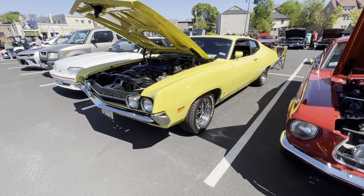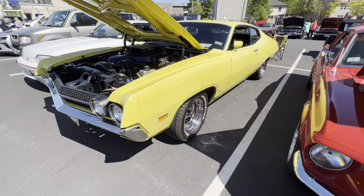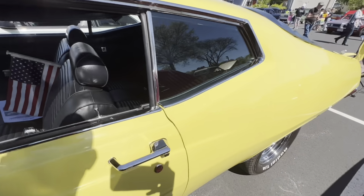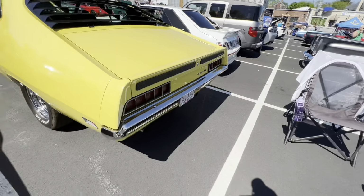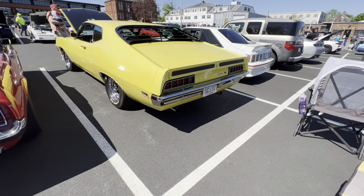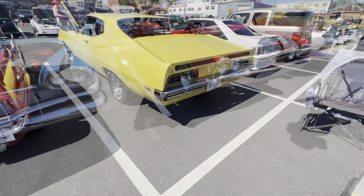'70 Torino Cobra 429 special, 1 year. This car was so cool, and I like this fastback style. And they don't get the same amount of love that some of the Mustangs get, but this one has a cool 4-speed. I love the yellow with the louver. It's just a really good-looking car. So again, a car I like. And when I see something a little unique in the yellow and something that's a little different than you find on most of them, this is just such a cool car and one I wanted to share with you guys.